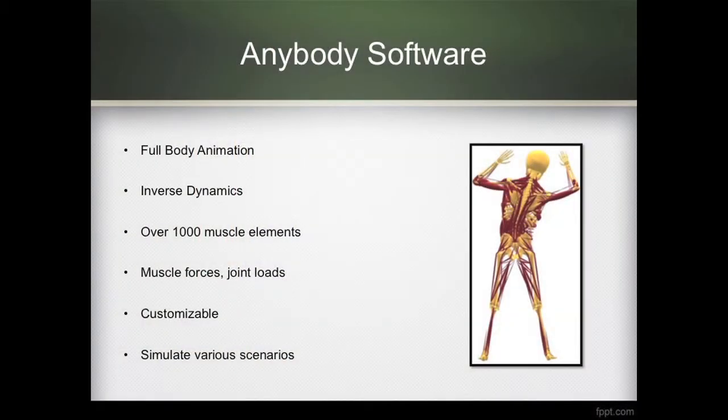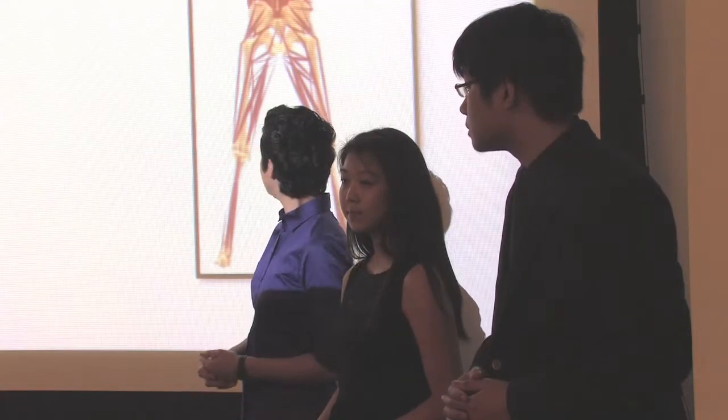To aid in our research, we use the AnyBody Technology software, which provides us with a full body simulation that also uses inverse dynamics, which would be ground reaction forces, as well as the muscle's upward forces on any load we apply. This software has over 1,000 muscle elements, and it's also very customizable. So we can omit muscles, we can apply external loads to different types of muscles, and then we can chart them to see the results. Through this, we can simulate various scenarios, such as climbing into a car, walking, and carrying heavy loads.